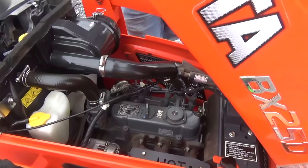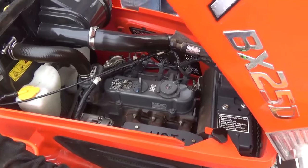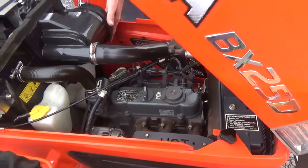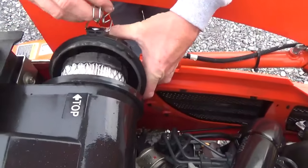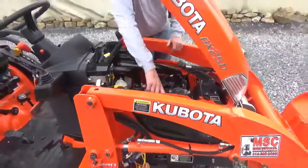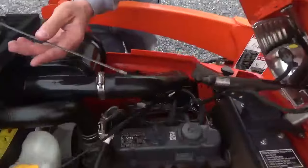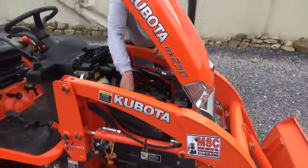As Merck Supply Company always does, all filters, engine oil, fuel, hydraulic, anything you can imagine there, we've done it, we've changed it, which really there only is your engine oil, your hydrostat, your air, and your two fuel filters. They've all been changed, OEM Kubota filters. I have nothing to hide. This is an extremely, extremely clean tractor that speaks for itself.